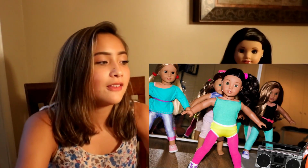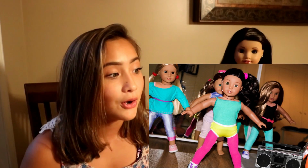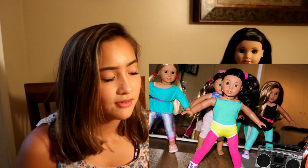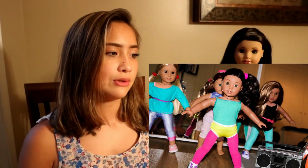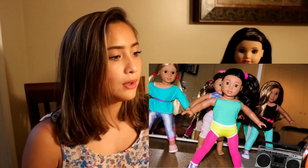This is the next photo from Sailor, who did the 80s. This is literally adorable. I love this picture. They're in an aerobics class. She looks like she's leading it. I really, really like how you had her look at the camera and the other dolls in the background look off to the side, because it's kind of showing that you want her to be the main subject, which I think it worked obviously in your photo.